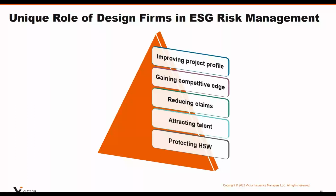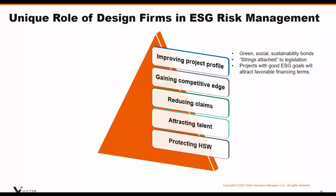All right, so here are some reasons why design firms need to be thinking about ESG risks. One of the top reasons is improving your project profiles. It goes without saying, all projects require funding, financing and insurance. And as a stakeholder, what you do and how you perform on ESG matters. There will be more projects involving things like green bonds, social bonds, or sustainability bonds, and all of these require more rigorous proof of sustainability outcomes and other positive social outcomes.